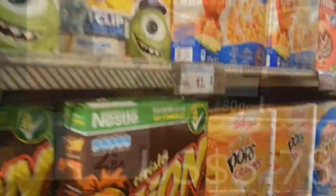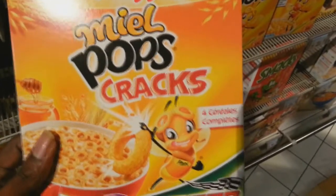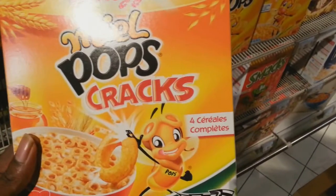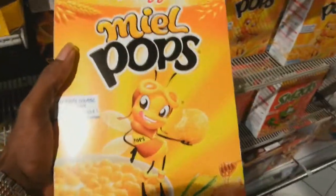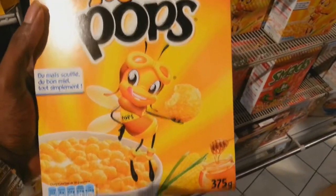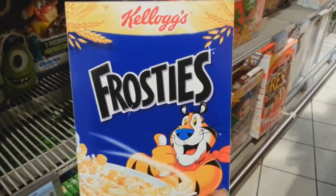So, maybe you guys will find the cereal section interesting. Let me see. Lion cereal, like this. Miel pop cracks. Honey. Miel is honey. Quatre céréales complètes. Another one. Oh, these must be the Miel pops. I thought they were gonna be the pops that we have, but these look something different. What else? Frosted flakes in French. Frosties.